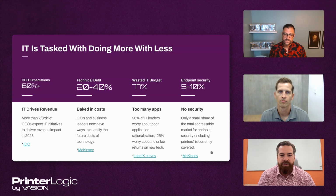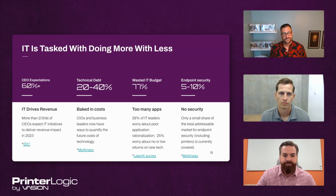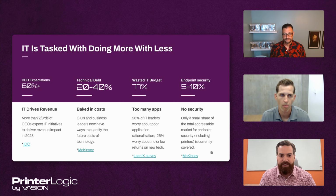With a LeanIX survey, they found that about 77% of IT budget is actually wasted. And this one's really interesting because the term shelfware comes to mind. People will buy a piece of software and it sits on the shelf and never actually gets used, or maybe gets implemented in part of the organization and never takes off exactly how they maybe expected it to. So that could be a factor. Another factor that often contributes to this is maybe the adoption was poor or the implementation plan wasn't great. And so we see software come in, get purchased, and never really gets adopted and take off like people would hope.